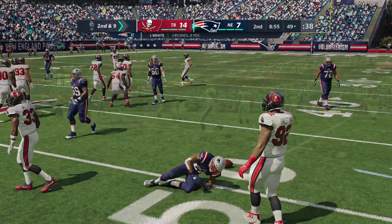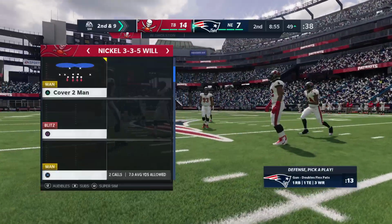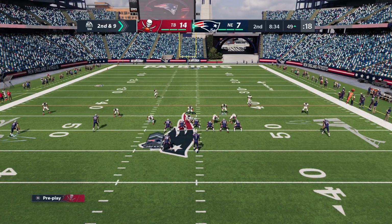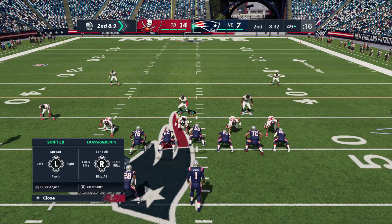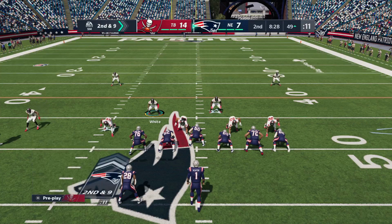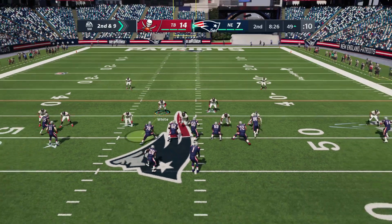James White, the ball carrier. William Gholston in on the stop. Gholston on the tackle. But that call makes sense because they've been throwing it well on this drive, and once again they show passing formation, showing the shotgun. Then they ran out of it. That was a nice play by them defensively, though, to hold it to a short gain.